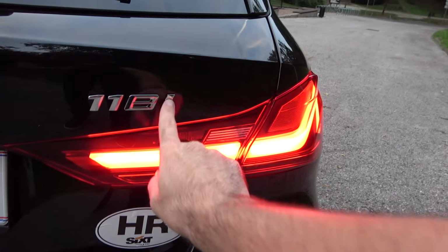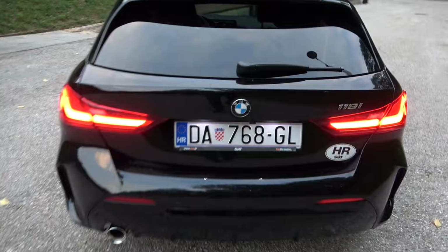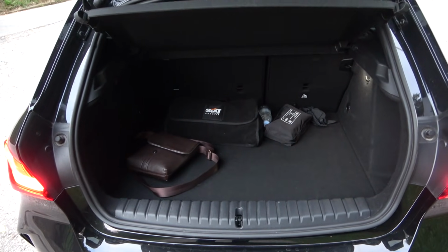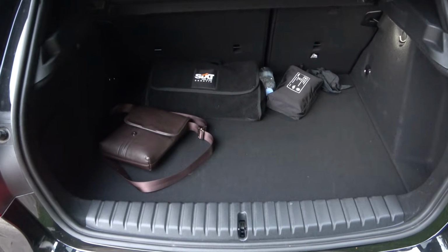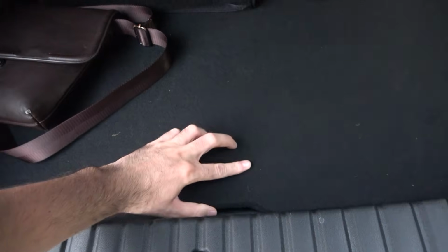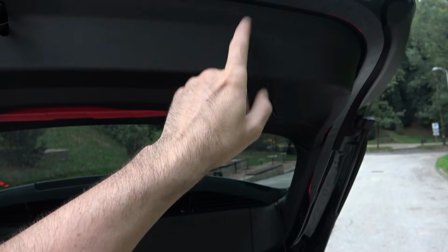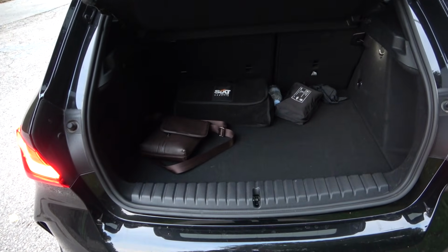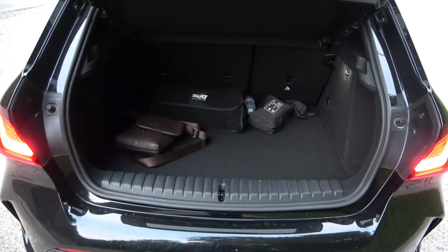This is the 118i, so the entry level petrol version. We'll come to petrol and diesel engines later on. For now, let me open the trunk for you. There you have it. This is something that we've been talking about, so more space both in the trunk and at the back, and also in the whole interior. The trunk is 380 liters. That is 20 more than on the predecessor. You also have this second floor here. If you go for the extra packages that are available, you can have a net here or stuff like that. Electronic closing of the trunk is also available in that package, but here we don't have that. Still a decent amount of space. It's exactly the same as Audi A3 and Volkswagen Golf, and a bit more than the Mercedes A-Class.